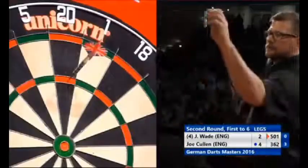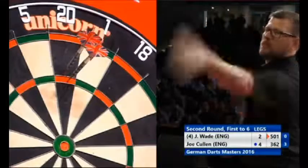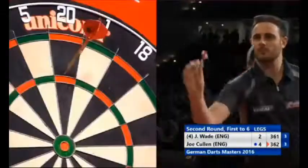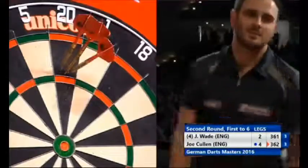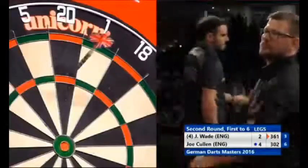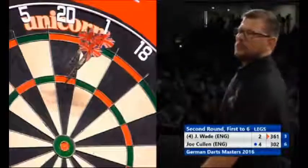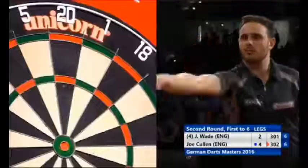Now, we said at the start of the day that this game had the potential to be a cracker. Joe Cullen could quite easily go on and win it, but you thought to do that he'd have to be playing somewhere near his best, putting on a very solid display. I didn't anticipate him being 4-2 up and playing okay against James Wade. If you play okay against Wade, you'll normally lose. I have to agree, Dan. If Cullen was 4-2 up, we'd be looking at a 101, 102 average and a good percentage on doubles.